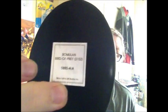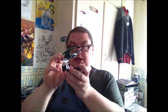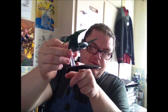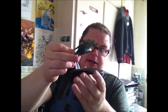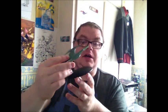And then we've got Romulan Bird-of-Prey, 2152. This stand fits in very snugly, and it's about time, if you ask me. Pardon my French. Now that's secure. One complaint I've had more than any other is that this bit doesn't fit into this bit quite so well. And this one's in tight. So yeah, I like this one a lot this week.